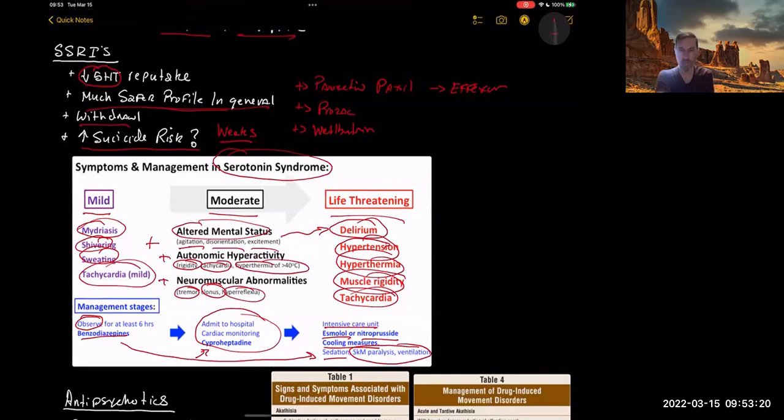And imagine the risk of rhabdomyolysis, acute kidney injuries, and acute lung injuries. The risks of those will be much more elevated in the setting of life-threatening serotonin syndrome, right? So we may need to paralyze and intubate these patients. The problem with this is this can look a lot like malignant hyperthermia. It can also look a lot like heat stroke, right?